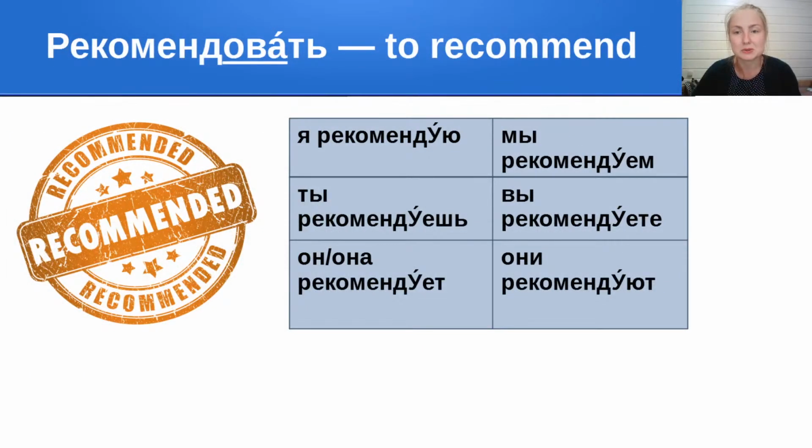Next verb, very easy to recognize, is рекомендовать. Рекомендовать, to recommend. Я рекомендую. Ты рекомендуешь. Он, она рекомендует. Мы рекомендуем. Вы рекомендуете. И они рекомендуют. So here in the present tense, the suffix -у- is stressed. So it has accent because the infinitive рекомендовать has a stressed suffix -ова-. So -ова- has an accent. That's why -у- is also with accent. Рекомендую. Рекомендовать.